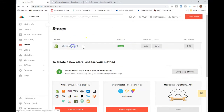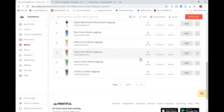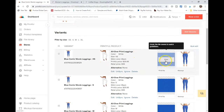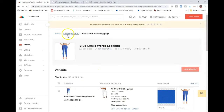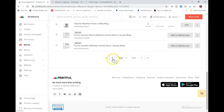So I'm going to go ahead and click on my store here, and you can see that it's going to load up all of my products. Now there are some that are not synced yet on my website because I haven't actually posted them. I'm just going to go ahead and click on this product here, and you can see that it loads the mockup that was created, the print file that I was utilizing, the mockup preview, and then all the variants, which are the different sizes for this certain style. The same thing goes for t-shirts as well. I know I have some on here. I'm just going to back up with quite a few coffee mugs.